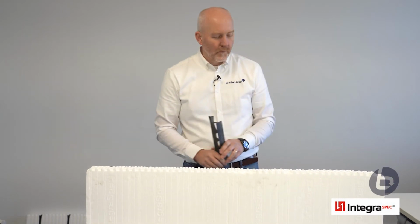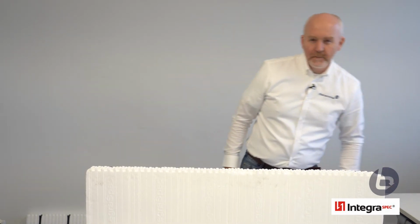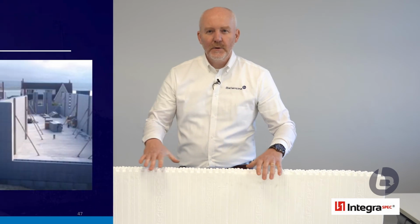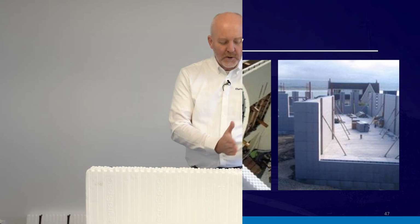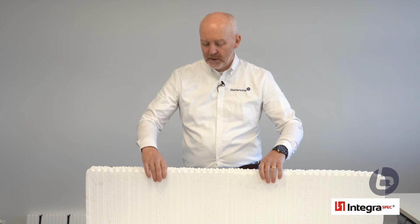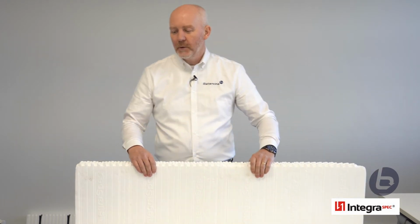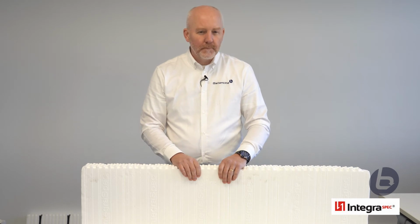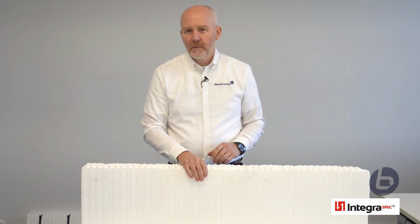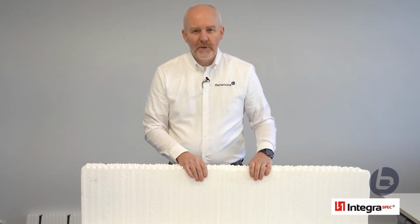Again, as well as straight lines, we can use this to form curves, from gentle curves right into tight curves. Now, for tight curves, we need to cut the panel into individual pieces, but we can still use the same panel to produce complex shapes.